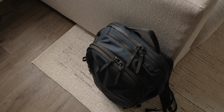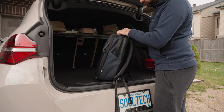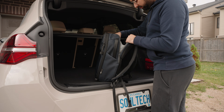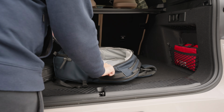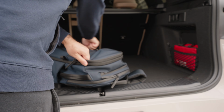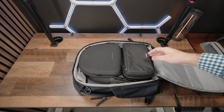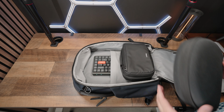I mean, it's got high-quality ballistic nylon fiber all around, which means it's extremely scratch and tear resistant, and it really is durable. I suspect it'll last for years to come. You've got high-quality YKK zippers, you've got a multi-pocket system with a 24-liter carrying capacity, and the middle pocket kind of opens up like a traditional carry-on case, so it's easy to unload and load.